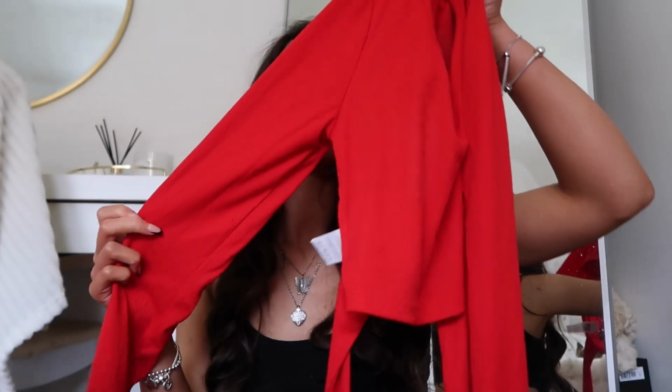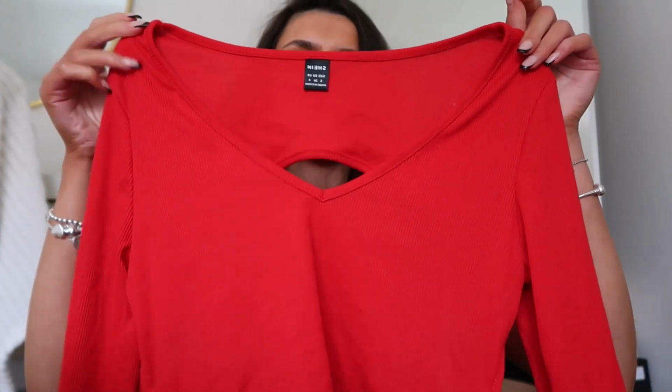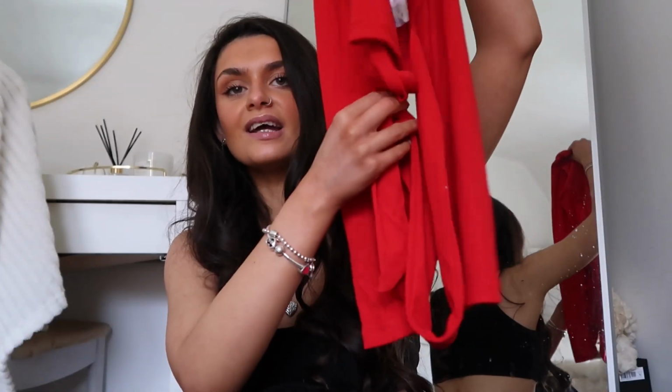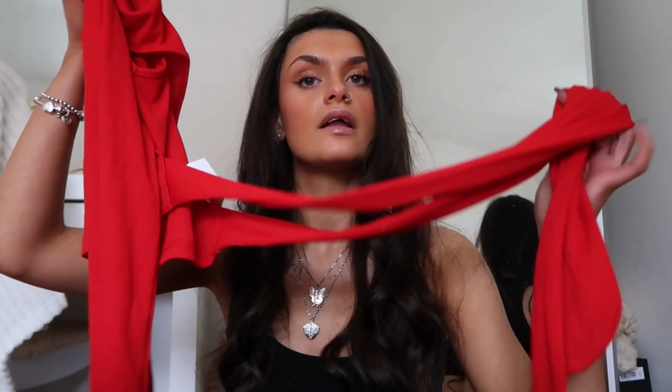I love that. Ribbed little basic long sleeve top. I love the neckline of this. I love that it just comes down into a little V, but it's not too harsh. But then on the back it's actually backless with these long dangly bits where you tie it in a bow. I actually can't. This is so freaking cute. I love the fact it has the detail of it tying into a bow.